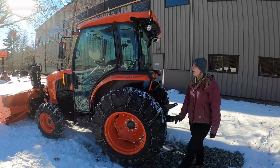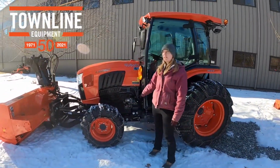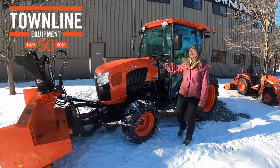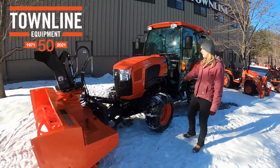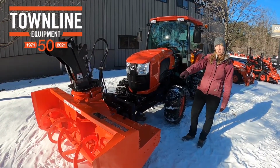At Townline Equipment, we do provide a few extras for our customers. We do install an engine block heater and we load the rear tires for you. On this specific tractor, we did install the mid-PTO setup so that we can show you this 80-inch snowblower.